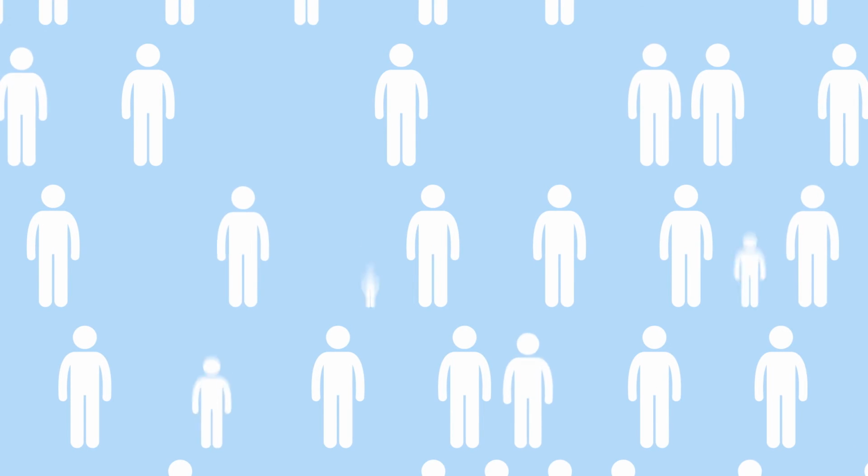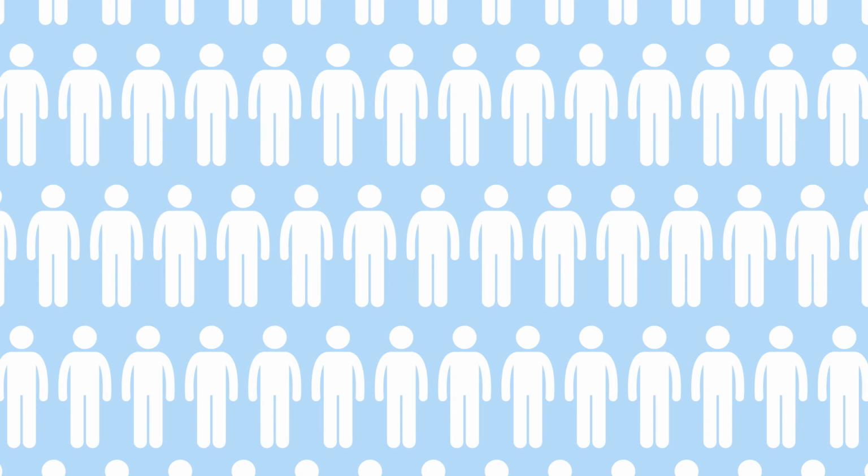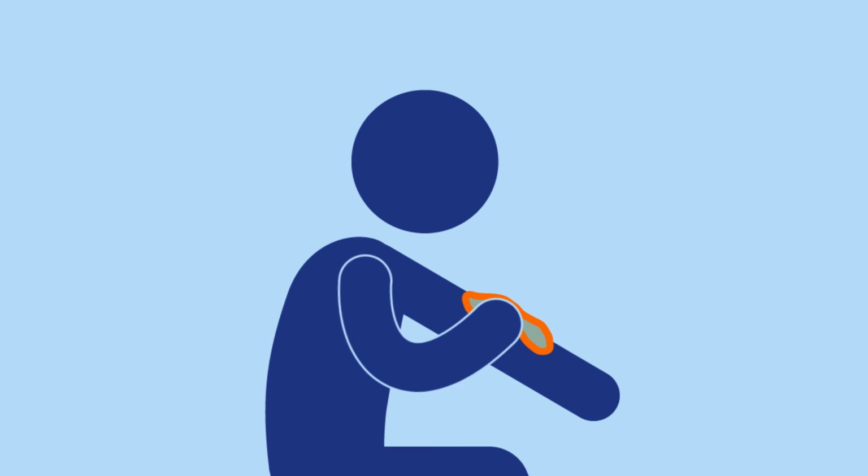By following the 5 S's, thousands of lives each year could be saved. So, whatever you're doing in the sun, always protect yourself. Be UV aware.